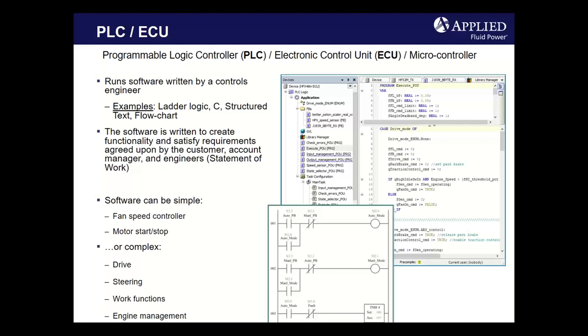But we can also get extremely complex with software. We can do full-blown drive systems for transmission control, for hydrostatics, steering systems, redundant steering systems, work functions for loaders and blade type machines, engine management, so we can control engine loads and power management, torque management of diesel engines. So we can get fairly complex and take a lot of these different modules and put them into the same piece of software based on what we already have experience with from previous projects.